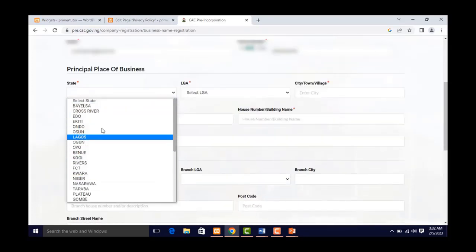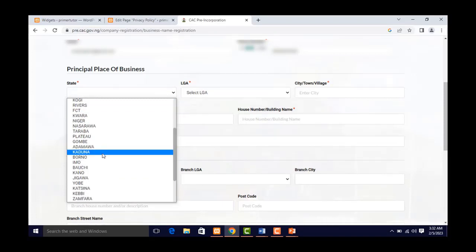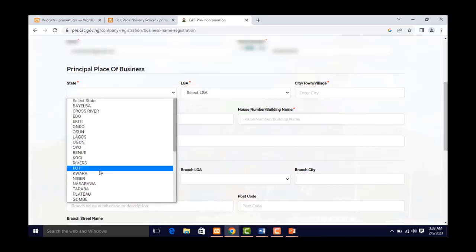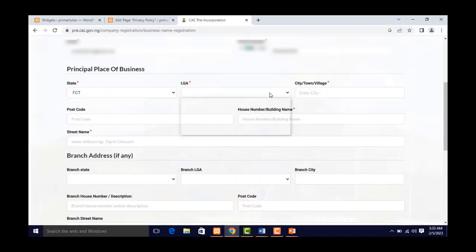The next thing is very important. This is the principal place of business. This is like your headquarters, right, where you are operating from. So you go ahead and choose the first one. This is a drop down list that has been populated with the states in Nigeria. So you choose the state that your business is located, not the one that you reside. Remember, your business might be in another place and you stay in another place. So you choose the state, choose the local government area. You are going to know this, and then you choose the city, town and village. Now the way this thing is written, you need to fill it the way it is.